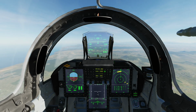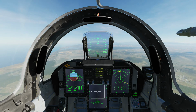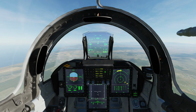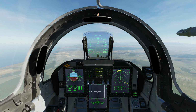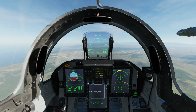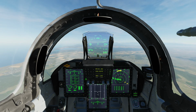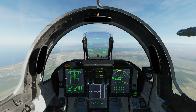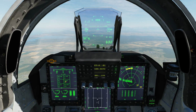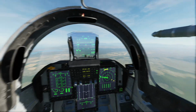Alright, manual waypoint, FPM on, IFF M2 on, transmit and receive both have been turned on. Data link has been turned on, air to air mode selected, the limiter has been set to off. We will not change the prep, target size, small, whatever. We're not going to change that.